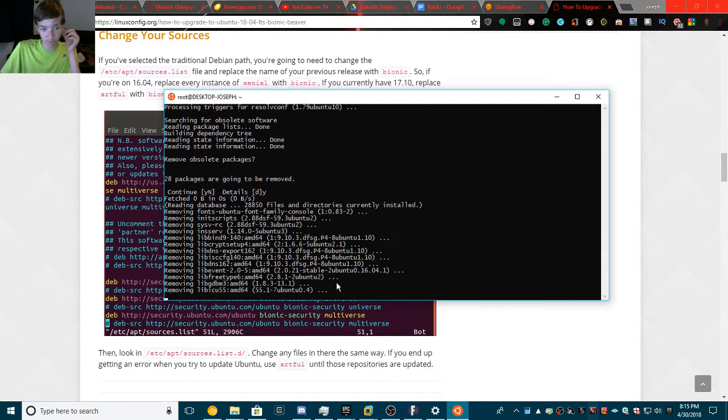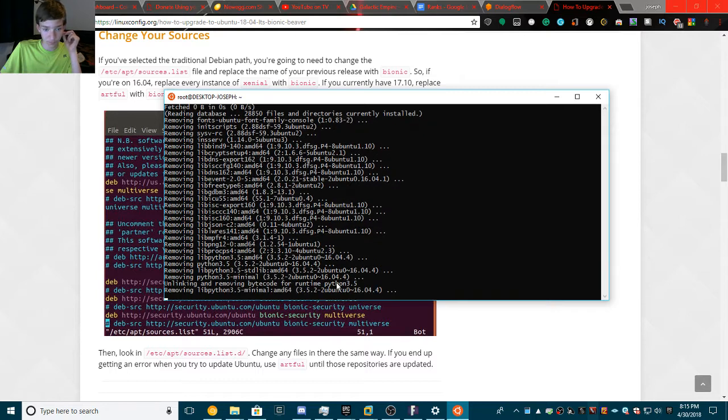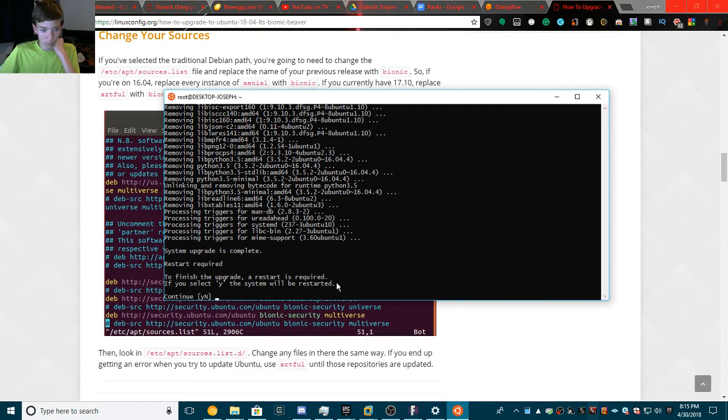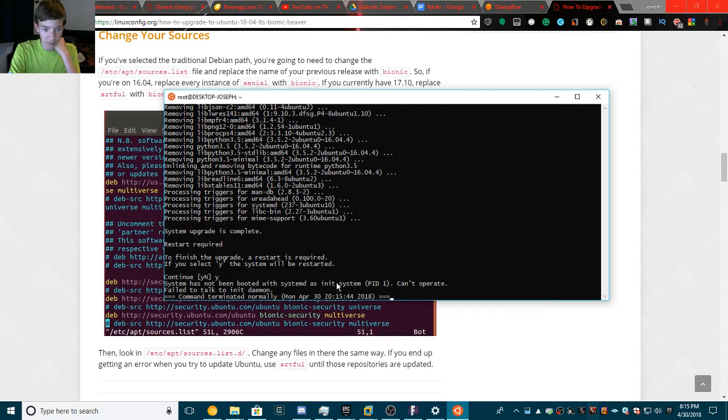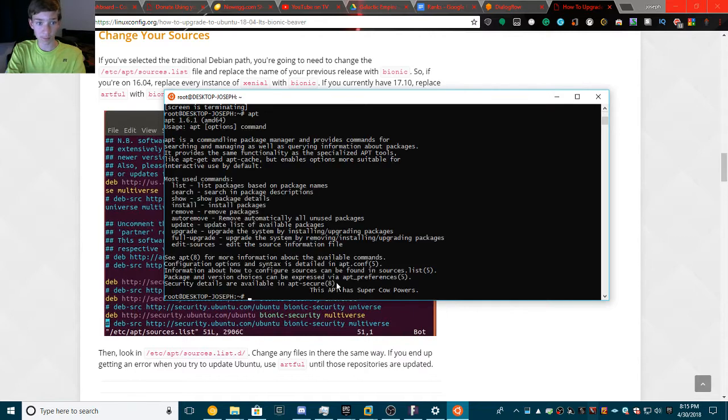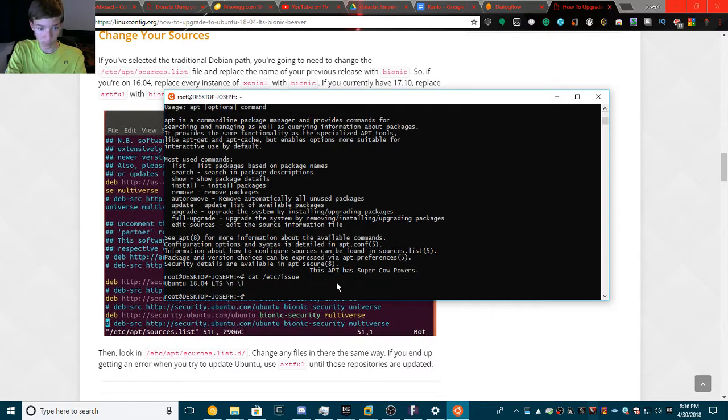Remove obsolete packages. Nice. Restart required. Yes. Command terminated normally. Okay. Apt. There we go. Now I'm gonna try something. Cat. There we go. So if you do cat /etc/issue, it will tell you what operating system you're currently using. We are currently using Ubuntu 18.04 long-term support.